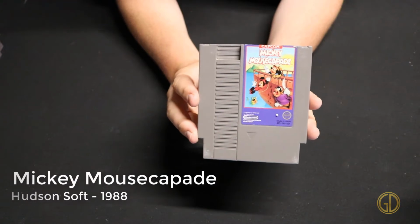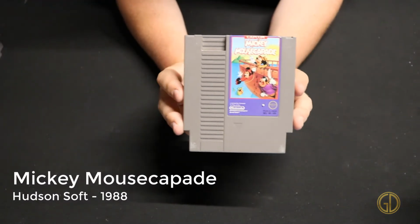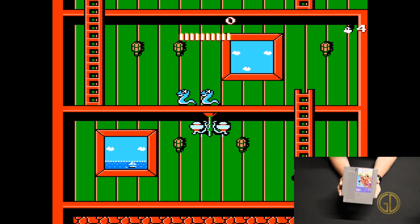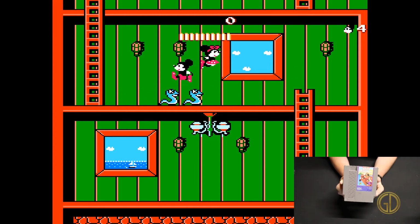Up next is Mickey Mousecapade, released by Hudson Soft in 1988, and in this game you get to play as Minnie and Mickey. You go through kind of a tag team platforming action kind of game. So, I mean, it's pretty fun. It has its quirks, but it's alright.